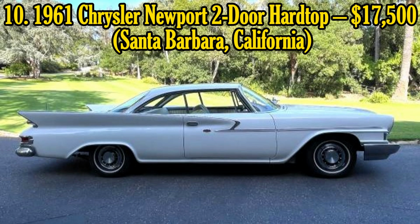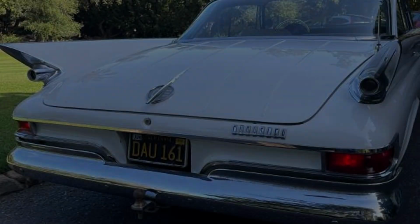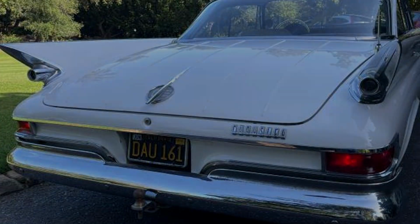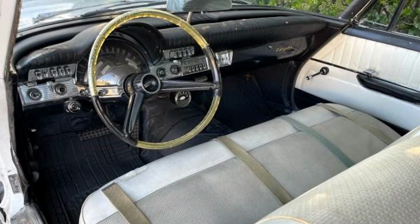Number 10. 1961 Chrysler Newport two-door hardtop, $7,500, Santa Barbara, California. An incredibly documented and well-preserved piece of Chrysler history, this 1961 Newport is equipped with a 361 V8 upgraded with 4-barrel induction and Chrysler 300 style cosmetics.